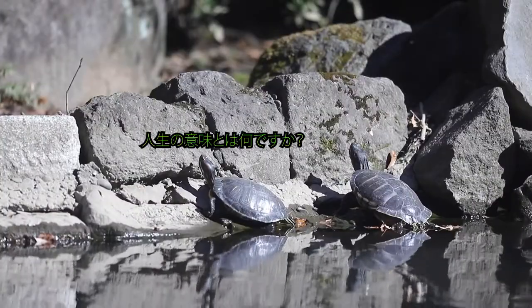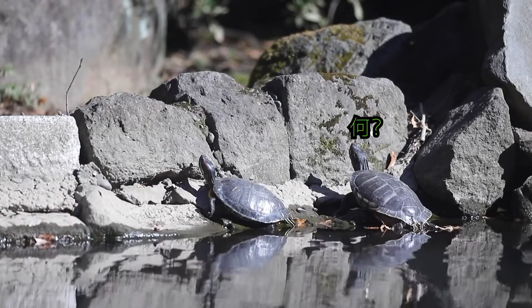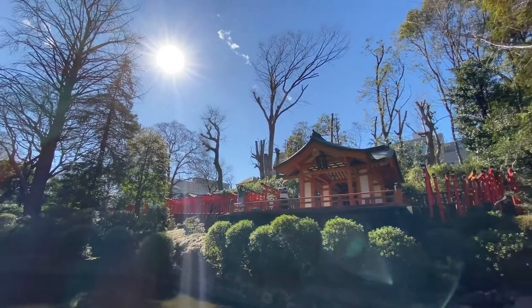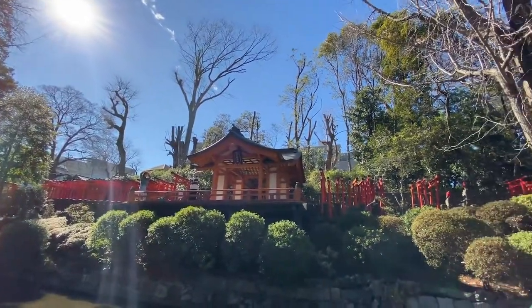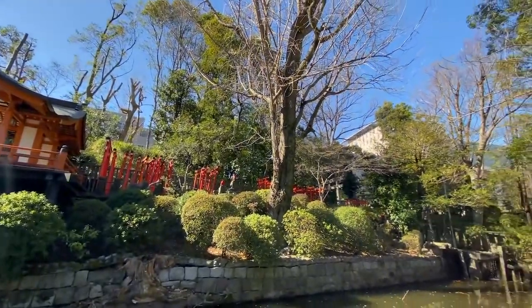There's some turtles out by the pond. They're sitting completely still. They look magical. They don't even look real. I could stay here forever, honestly. This is a really nice place to come, bring some food, bring a little picnic or something, find a place to sit. There's some benches around. Everywhere you go, there's something to see. It's such a peaceful place. This is one of my favorite places in Tokyo and one of my favorite places in all of Japan.